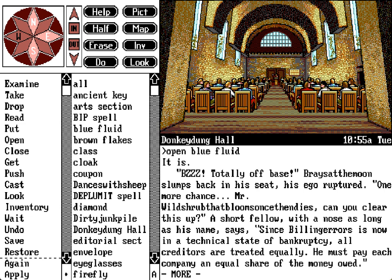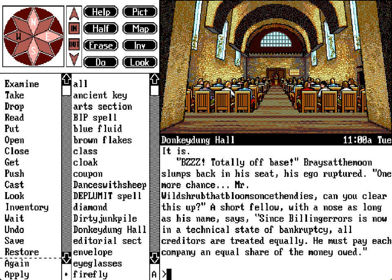A short fellow with a nose as long as his name says, since Bilingerius is now in a technical state of bankruptcy, all creditors are treated equally. He must pay each company an equal share of the money owed.